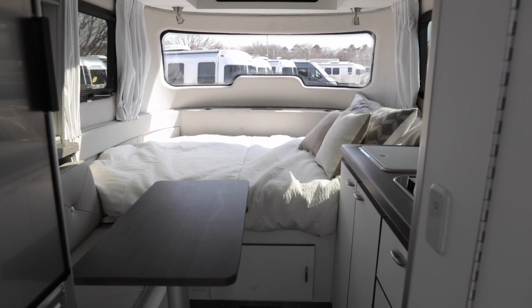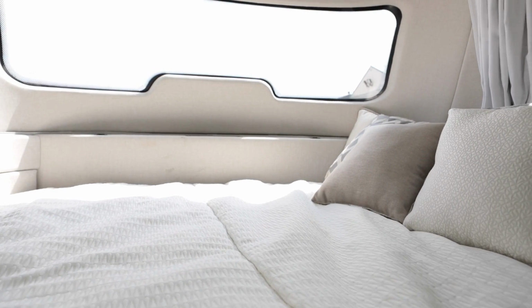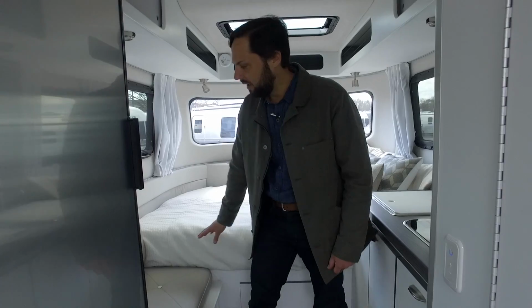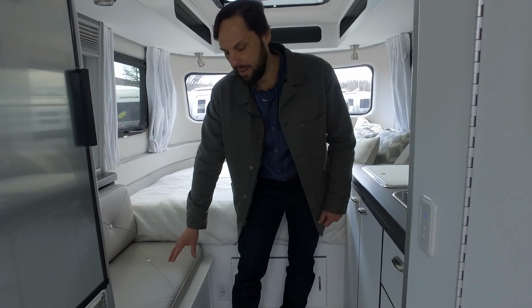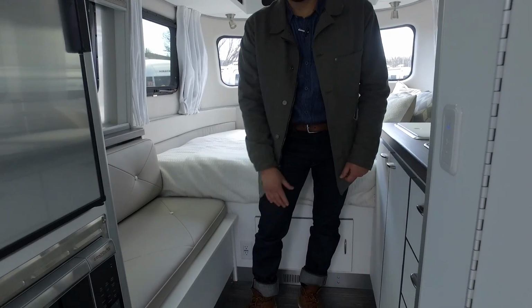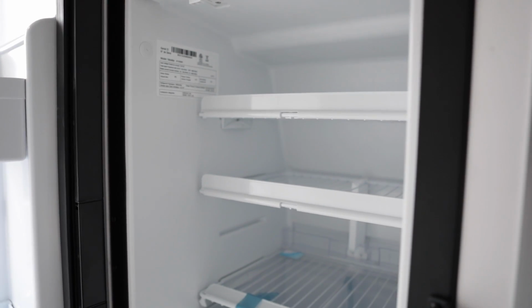In the 16FB, you get a permanent 58 by 80 tufted needle mattress. And on the side, there's a little sofa. And there's a table that you can assemble in this area for dining. Galley's in the same spot, refrigerator, and bathroom.